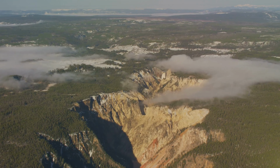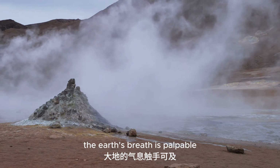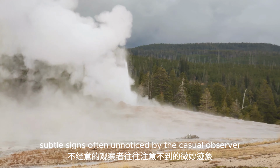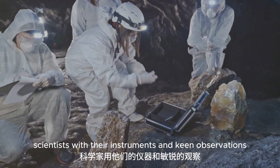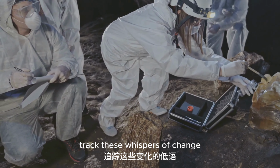Yellowstone, for all its beauty, is a landscape in constant flux. Beneath the serenity of forests and meadows, the Earth's breath is palpable. Subtle signs, often unnoticed by the casual observer, hint at the dynamic forces at play. Scientists, with their instruments and keen observations, track these whispers of change.